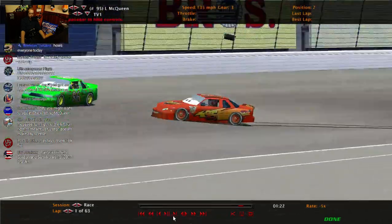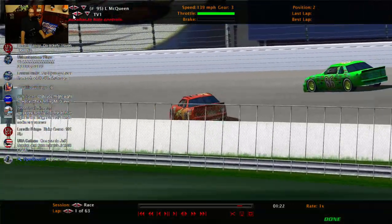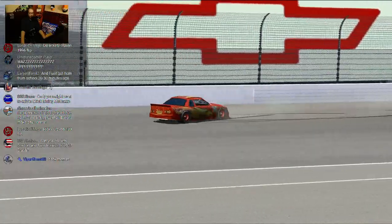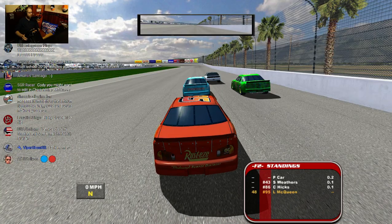Oops. Where's the better view? There's no great view. There's no great TV cam in that turn for this one.